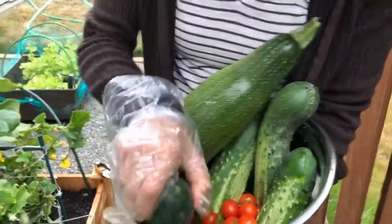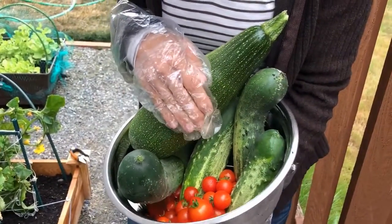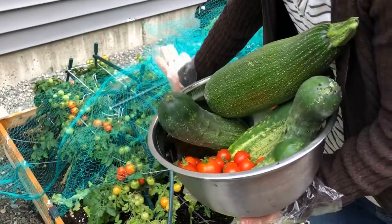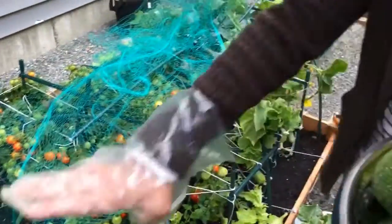And I've got so many tomatoes going here. Again, these are our Red Robin cherry tomatoes, but I have a ton more here. So we're going to have a massive salad over the weekend. Isn't that fantastic? And I got a ton of strawberries that do need to be harvested.